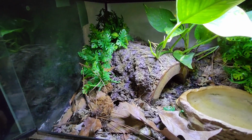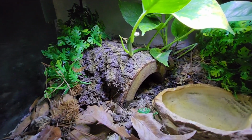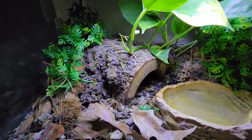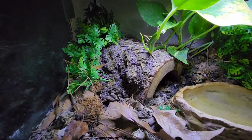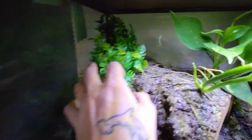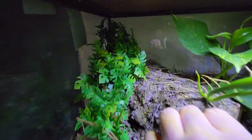Dude, rude. But yeah, I've gotten back into king snakes lately, and I'm so happy that I have, because they are phenomenal snakes. So yeah, he's gonna go hide. He's behind this plant, but that's okay.